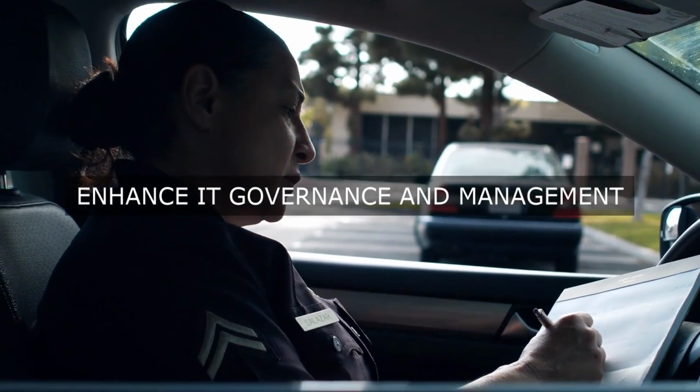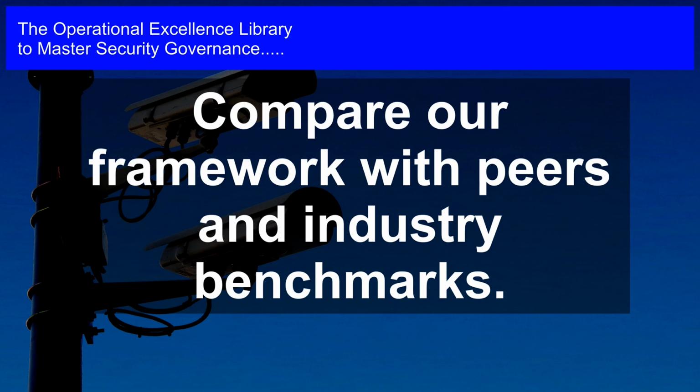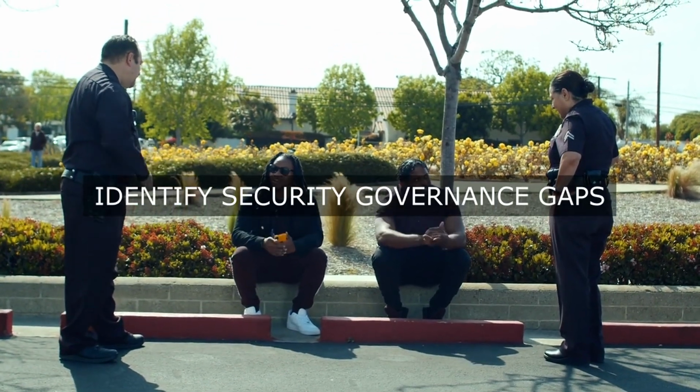Furthermore, our organization should establish a security governance framework that is flexible and adaptable to emerging threats and changing business requirements. This framework should be designed to facilitate collaboration and information sharing between different business units, departments, and stakeholders.